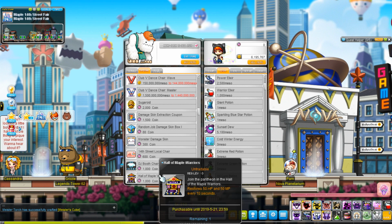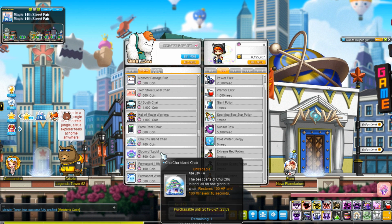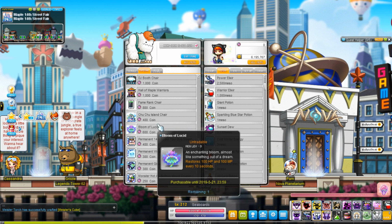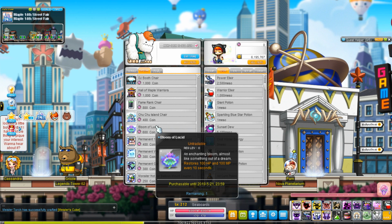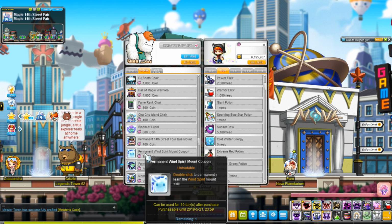Some good chairs that you can pick up. Once again, it's just if you care about it. There are some chairs here that I think are actually really nice to have. I like the Bloom of Lucid. We got Bloom of Lucid as, I think, the 5th job microsite reward, but you can get it here again. Some other mounts, I think some of these can fly.